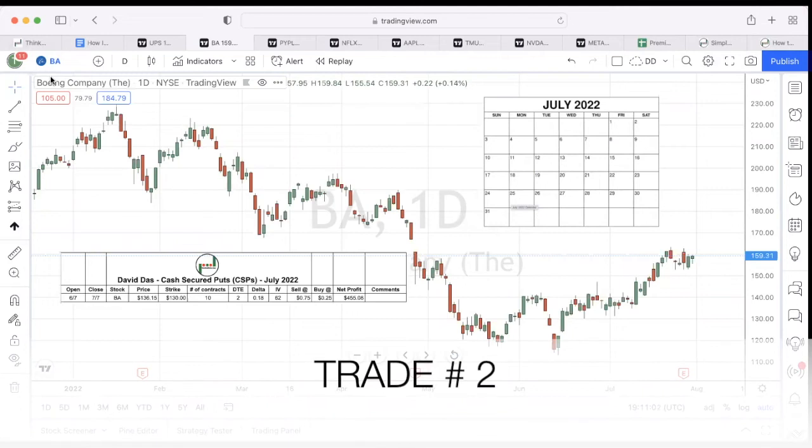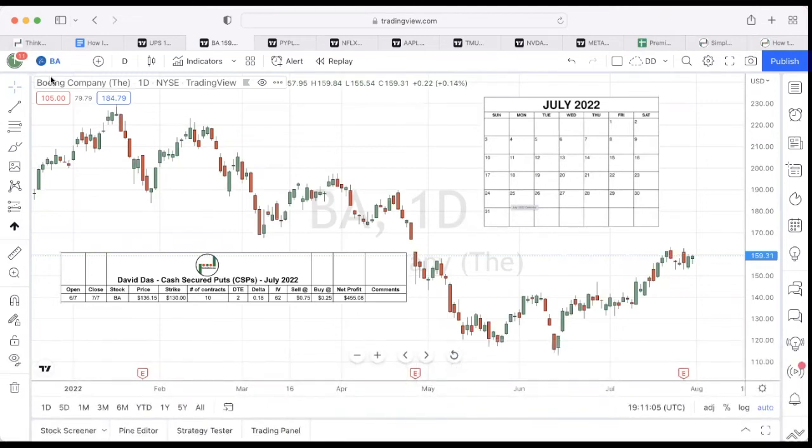The second trade was on stock Boeing, ticker symbol BA, and you are looking at the daily chart of Boeing. And this is the calendar of the month of July. So I opened the position on 6th of July, which was Wednesday, which is here. And my option was expiring in 2 days, so I was looking at July 8 expiry. At the time, Boeing was trading at $136.15. So I sold $130 put option, 10 contracts for 75 cents. The delta was 0.18 and implied volatility was 62%.